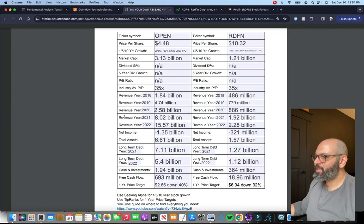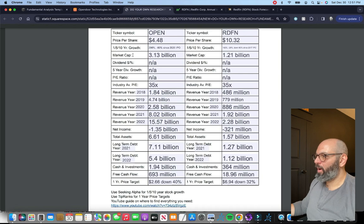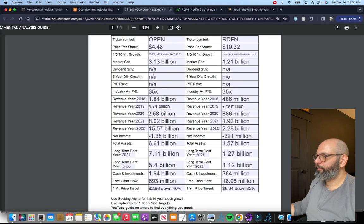We have total assets. OpenDoor has 6.61 billion in assets to Redfin's 1.57 billion. So OpenDoor wins. They have way more in assets, but they also have way more in debt. And what's concerning to me is that OpenDoor's debt, 7.11 billion, is more than the company is worth. It's more than their market cap. That's not great. Whereas Redfin has long-term debt of 1.27 billion, and their market cap is 1.21 billion.